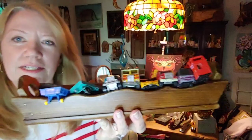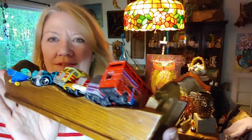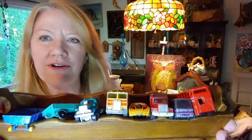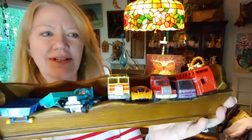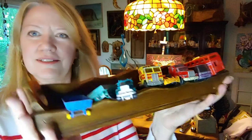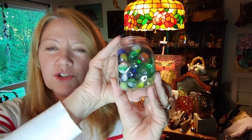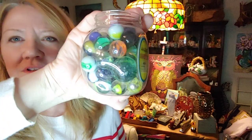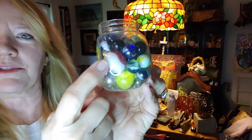I don't know. I did pick up this vintage wooden cracker boat, and right now I have all these little toys in there, all these vintage Mattel and Hot Wheels cars or trucks. They're mostly trucks. In the toy section of that sale, there was this little container that had marbles in it, and it's got some big ones in there. I can't wait to get into this and take a look.